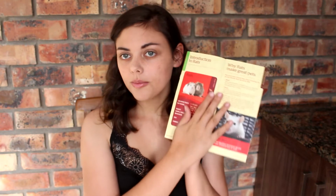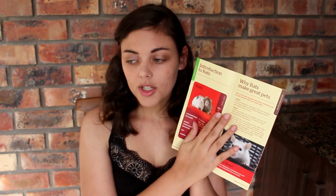So if we look at the contents page, there's Introduction to Rats, Why Rats Make Good Pets, A General Guide to Rat Nutrition, Balanced Nutrition, Burgess XL Nuggets, Housing and Exercise, Behavior and Companionship, and Health. So this booklet does cover quite a bit. I'm going to go through it and we're going to see what is in here.